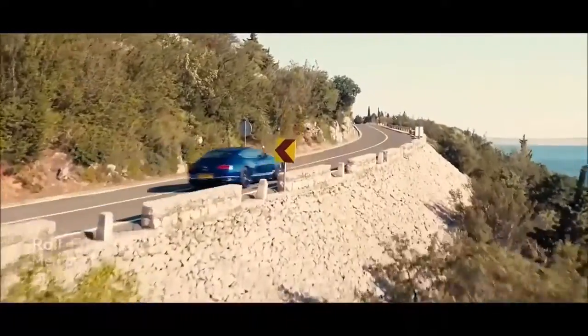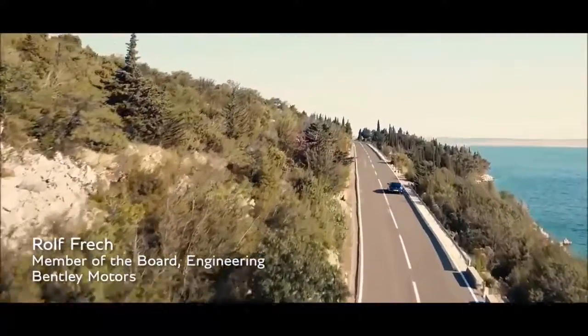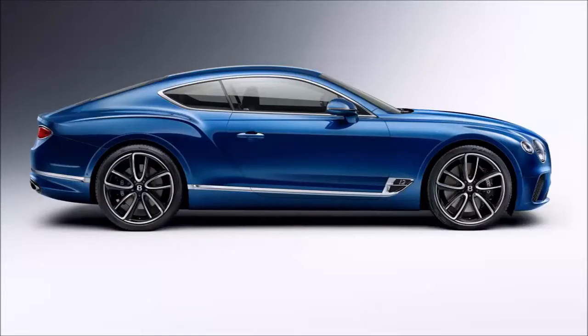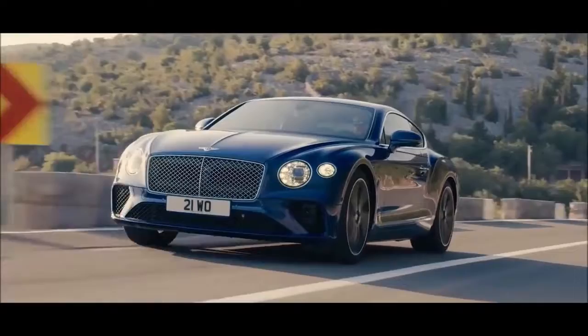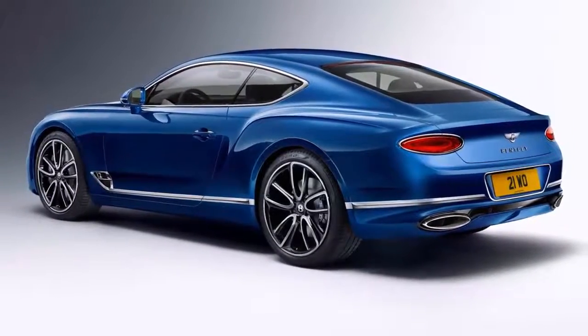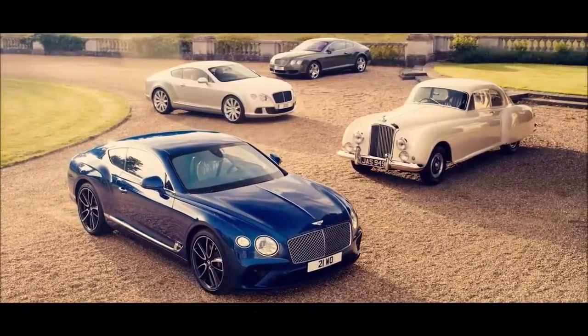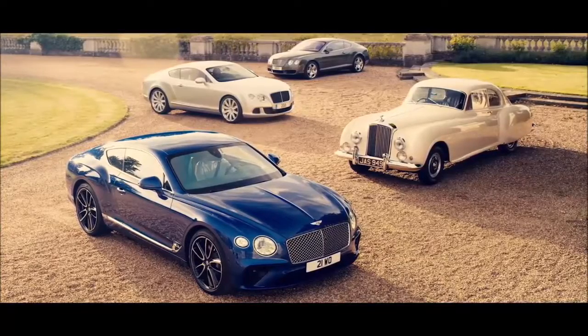The task for us was, on one side, to go for next generation, but on the other side, to build up what the current Continental is. To renew the car, we had to do something different. Think about what can we improve. We have to make it more modern, apply another styling, another technology.